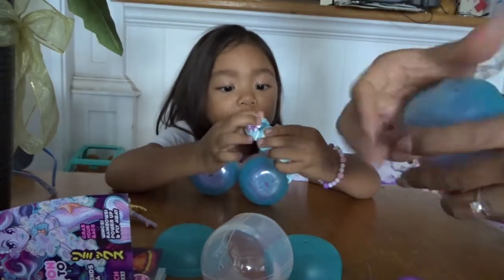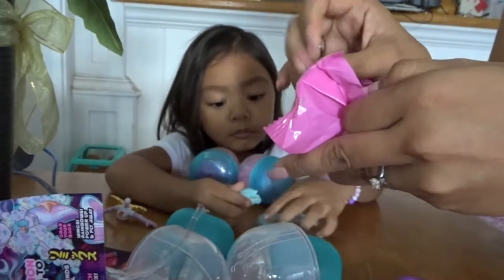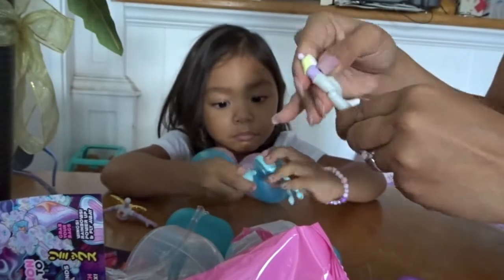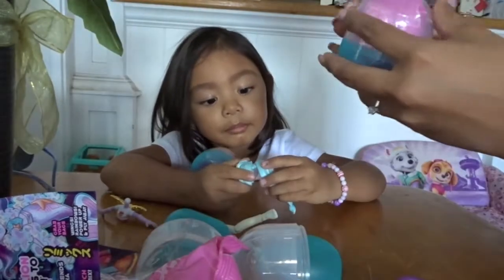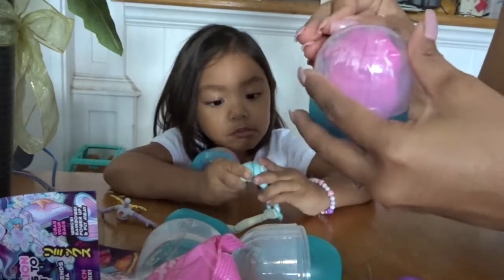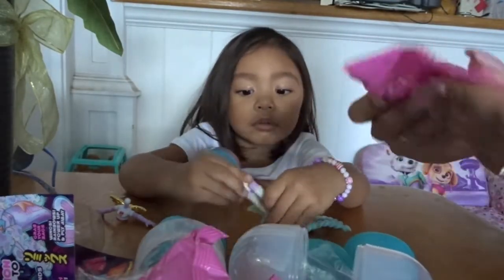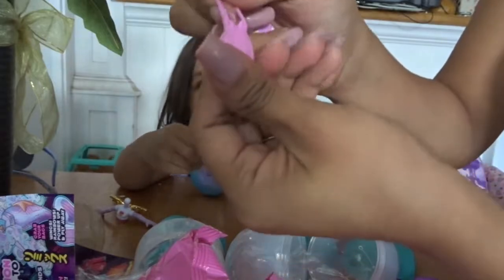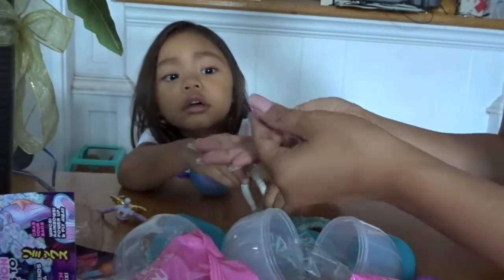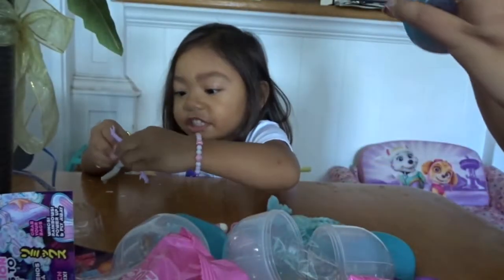It's her. It's her body. Eat the body? Yeah. Wait, it doesn't come with clothes. I'm so confused. I need two. Is it just the body? Ooh, you can have beautiful legs. Ooh, okay, okay. So this one comes with a purse. And what are these? Huh? What are these? The shoes. Shoes. Yeah. Okay. Let me put it on.